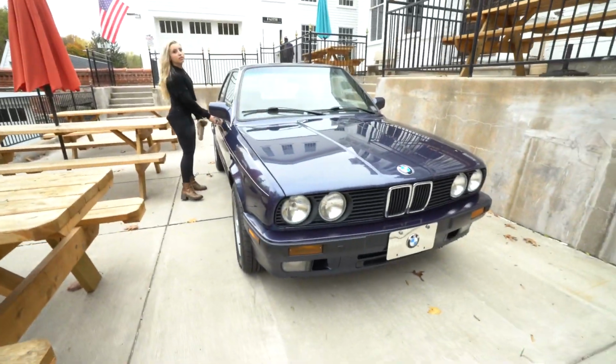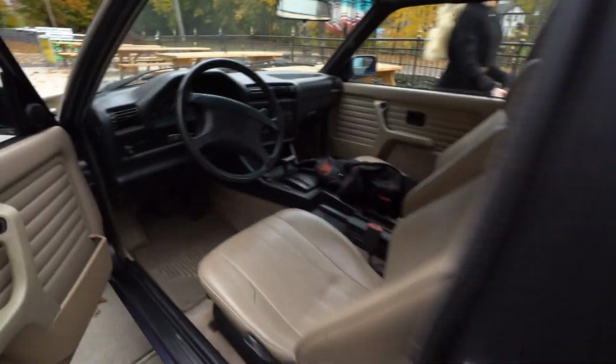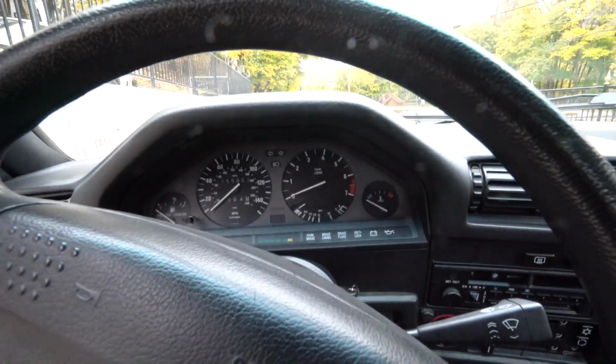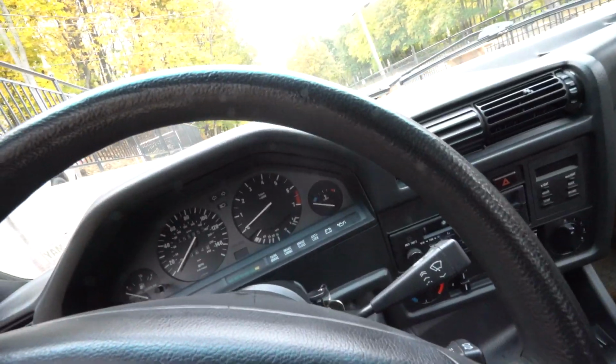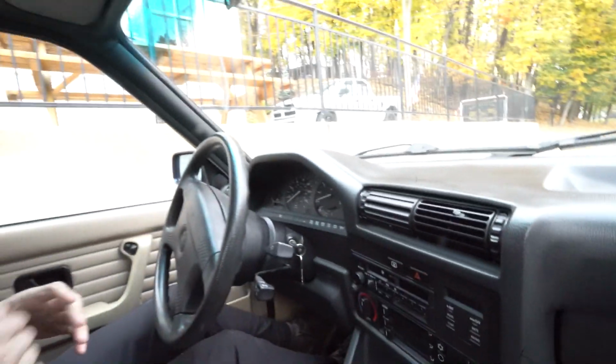I was looking for the cleanest shell possible in Connecticut. Well, forget Connecticut. Let's call it New England. I've been scouring the classifieds for, well, probably the better part of the last 6 months, and still a little bit obsessively searching for these cars. After searching for months, I found this one on Facebook Marketplace.